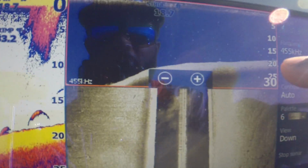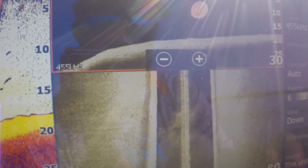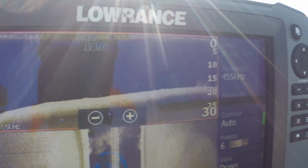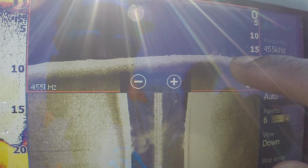See, there's a few fish suspended. You see it on the sonar very well. You see that just little white dot? Those are fish right there. There's a good brush pile right there. See, now that's a brush pile. That's what you're looking for right there. I'll go ahead and throw another waypoint on it.